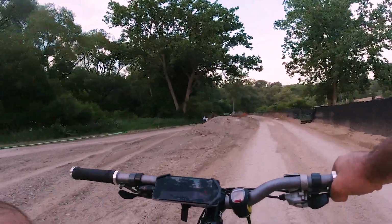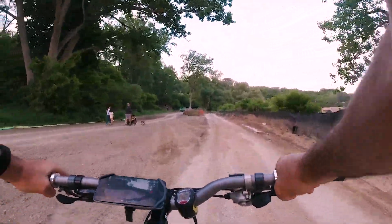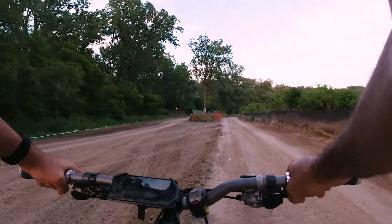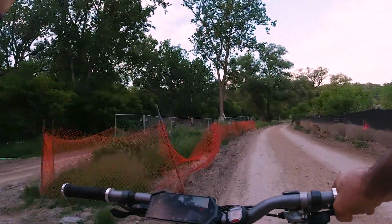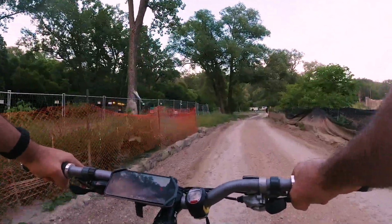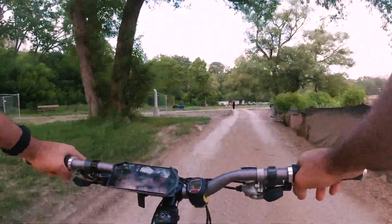It's very quiet. It's a weekend in the park, and not many people around here. It's interesting. As soon as people see the construction, they kind of stay away. I guess it's not as nice, but it's a great place to ride because you get a bit of dirt trails, some rocky sections.